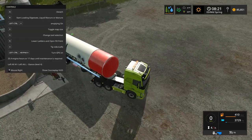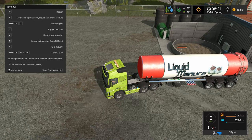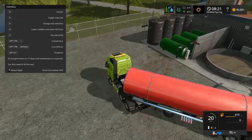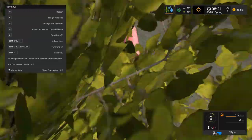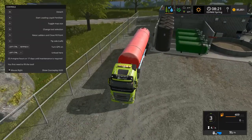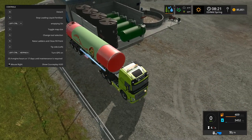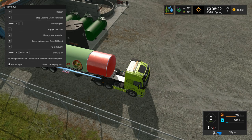Alright, so I'm near the hoses. Now the question is, hopefully I hit the right button. Yep. I'm starting to learn on this trailer where the trigger points are and all that. So now that'll get to producing more fuel and liquid fertilizer. And there we go. Actually, it looks like there's quite a bit of liquid fertilizer in there.